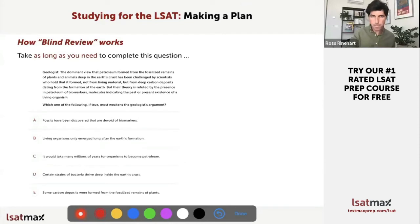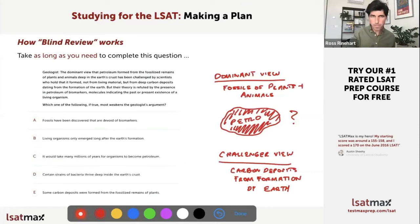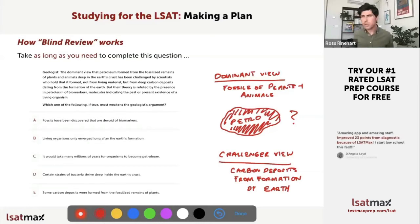All right, so now we've had a bit more time to review this question. What happened? Did you change your answer? Did you keep the same answer? What was your initial answer, and which one did you change it to, if you changed it to a different one? I'm not going to give a full recap of this question.